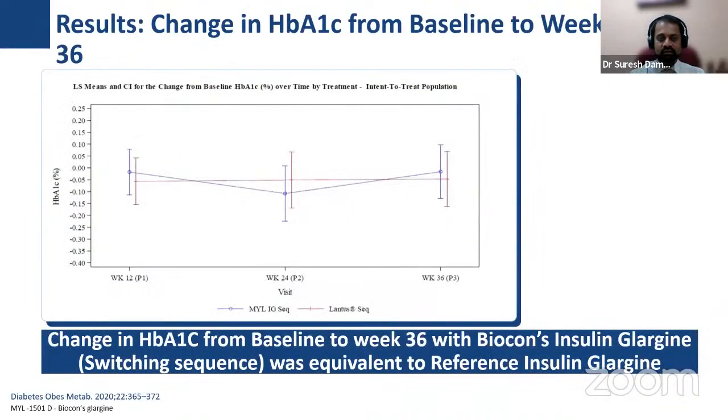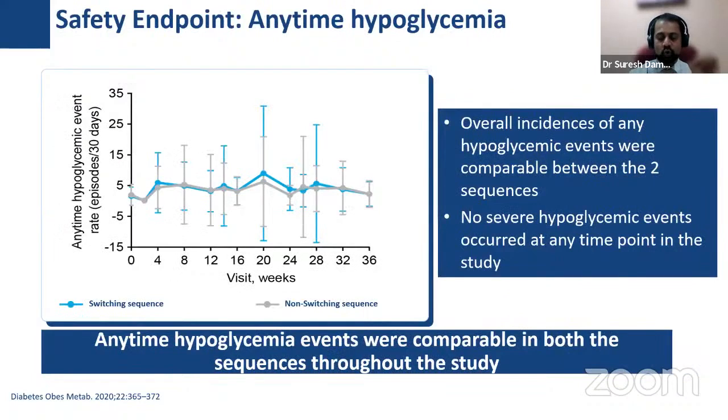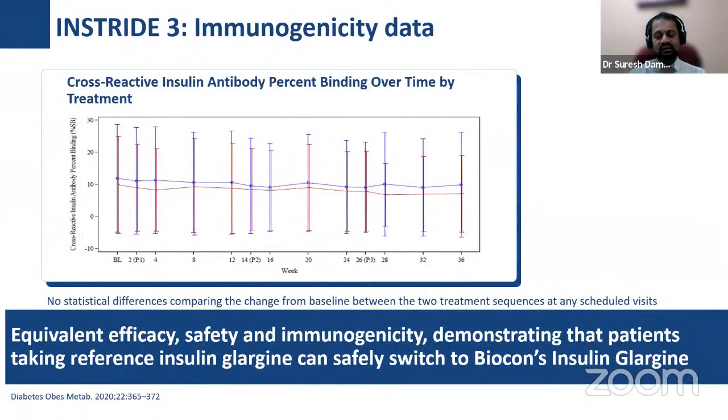So what happened in this? The efficacy wise, number one, the A1C reduction. If you switch it, the change in A1C from baseline to week 36 of Biocon glargine was equivalent to the reference insulin. So just to show the safety wise, hypoglycemia almost comparable with both sequences throughout the study, and the immunogenicity data, which I was mentioning earlier, I'll show later. It is showing that safety and immunogenicity of Biocon similar glargine is almost the same.